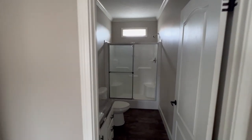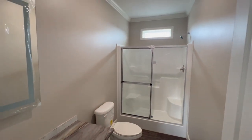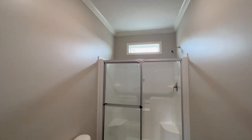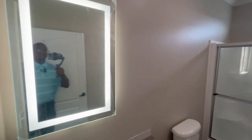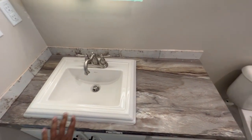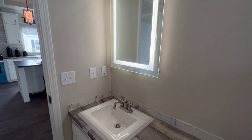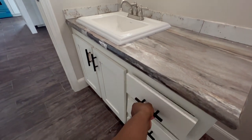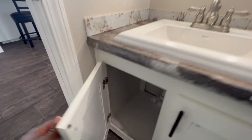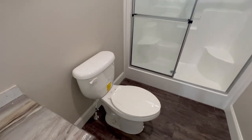All right, so let's take a look at the guest bathroom right here. This would be your hallway guest bathroom. Of course, you would have your LED mirror. Yeah, plenty of space on the sink right here. You have your porcelain sink. You have drawer space. And of course, you have additional cabinet space. All right, right here, you have your commode.